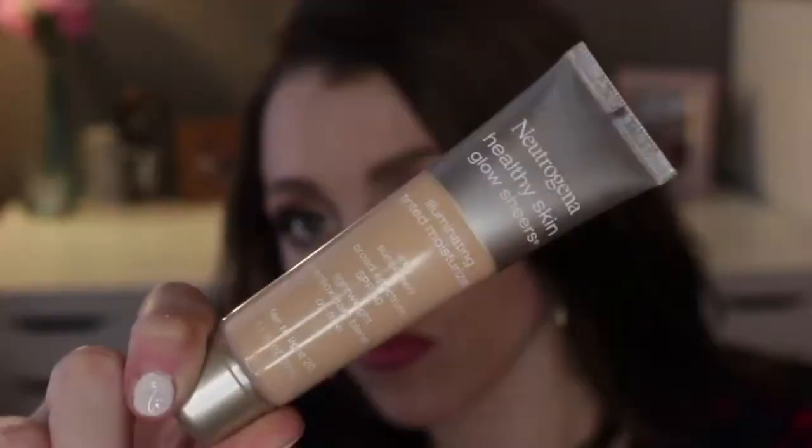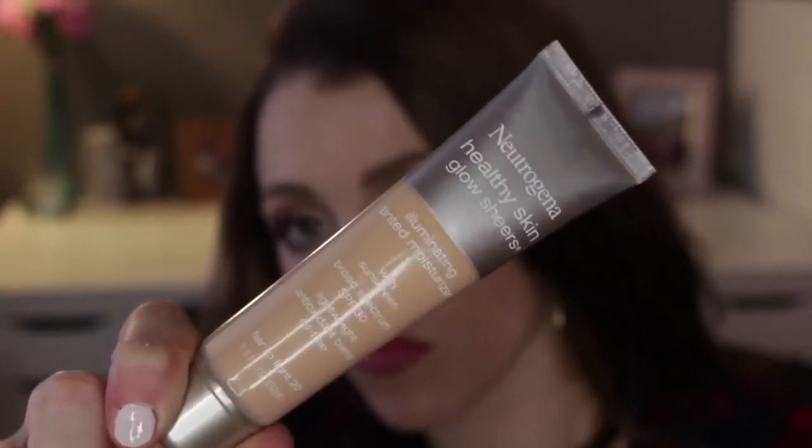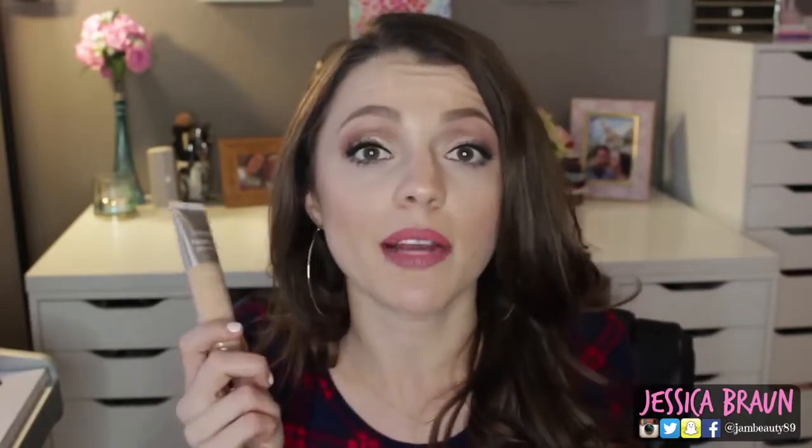So I have two that I'm going to recommend, a drugstore option and an expensive option. The drugstore option is this Neutrogena Healthy Skin Glow Sheers, and it's their illuminating tinted moisturizer. This is the one I'm wearing today. I think that when you're pairing it with a really good product like those setting sprays and primer sprays, it stays in place. I think alone, it's not great. You do need a primer with it. And so I've been wearing this the past few weeks, almost every single day, and I love it.